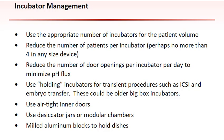Small airtight gas chambers within the incubator have been used in many labs. These include desiccators and modular chambers. Aluminum blocks for holding dishes within the big incubators have also been used to help stabilize temperature fluxes. All of these procedures can be used to improve embryo development.